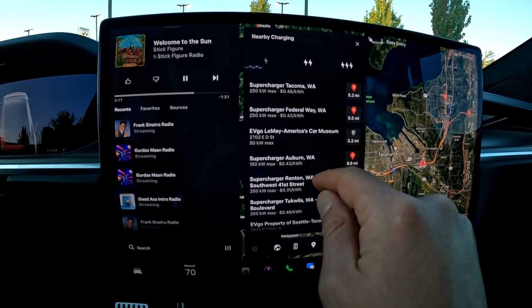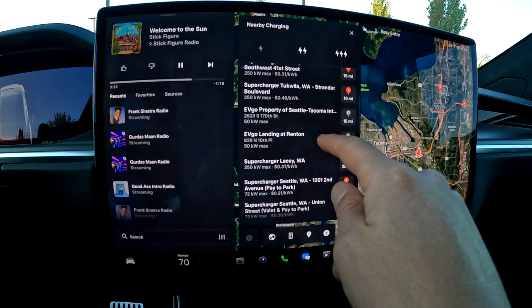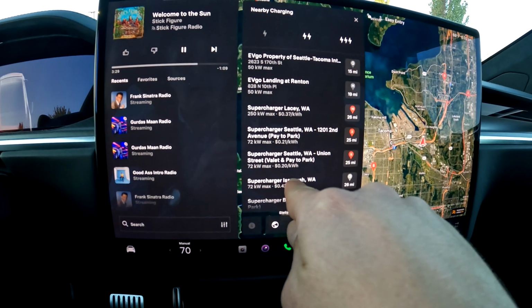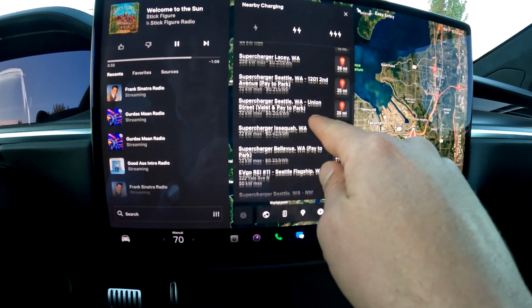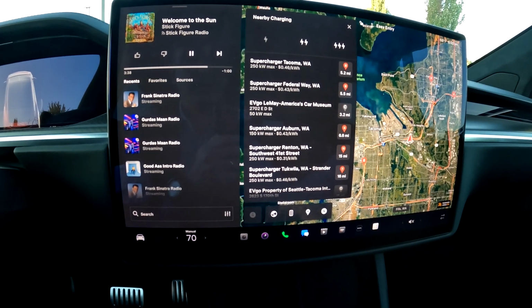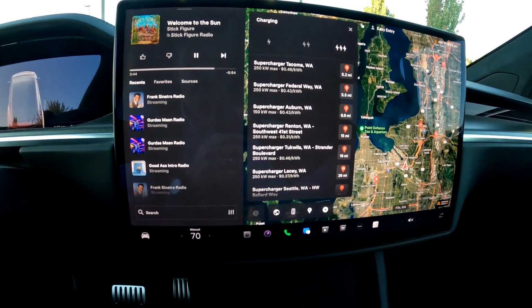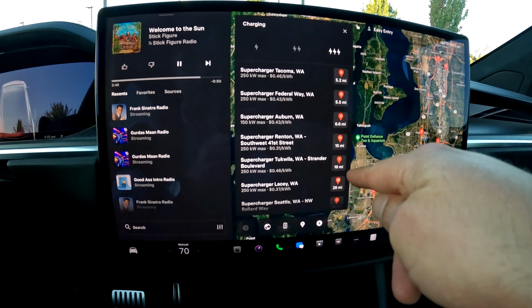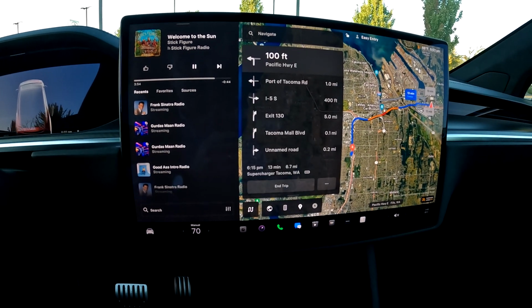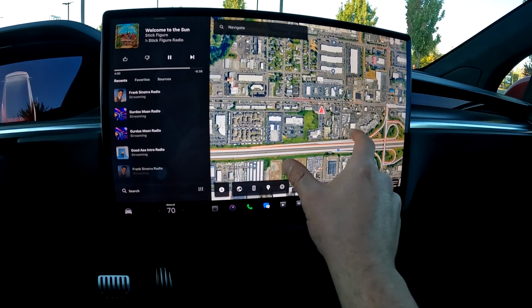And you can see with Tesla, their rates can vary. The most expensive is 46 cents a kilowatt-hour. Then if we go all the way down here, you can see this one is 20 or 21 cents a kilowatt-hour. So it's not all fixed; it depends on the usage at those locations, things like that. The Tesla app does give you a lot of information. It tells you how far away they are, and how many charging stalls are available. And you can just hit that button right there, and it will navigate you to the Supercharger and start preconditioning your battery for faster charging. So just figured I'd compare that for a little food for thought.